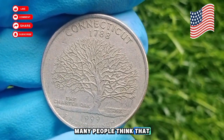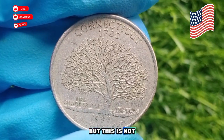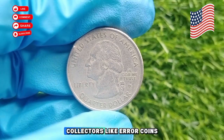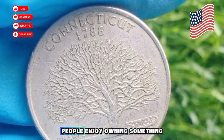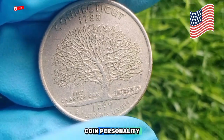Many people think that because there were so many coins made, none of them can be valuable, but this is not true. Rare error coins are always worth money, even in large mintages. Collectors like error coins because they are different. Every mint error makes the coin special. People enjoy owning something that no one else has, and errors give a coin personality.